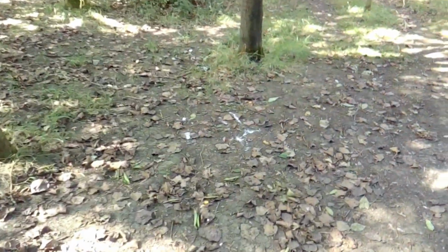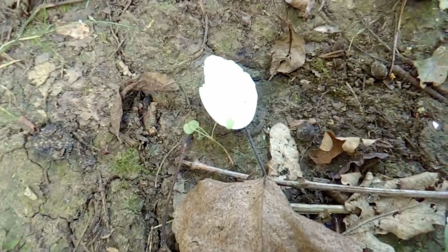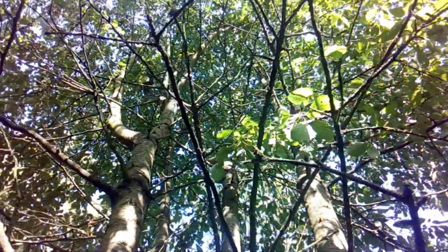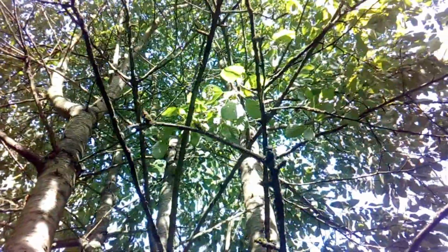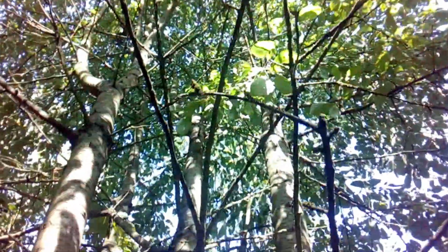Spotted this last night as well. I think that's owl. And it's a bit of a shell. I'm not sure about the shell. Can't see a nest. Something's been up there.